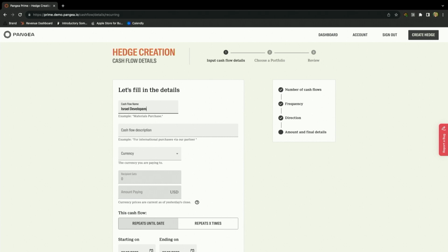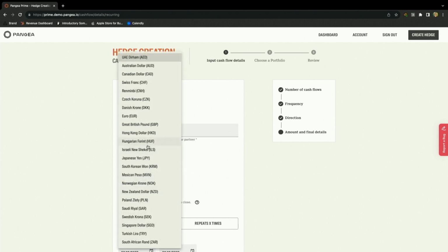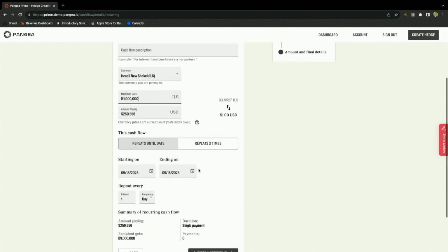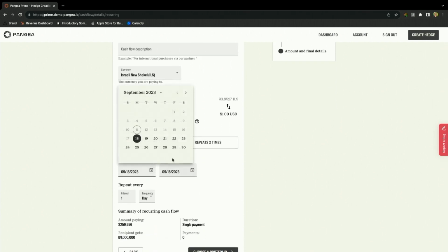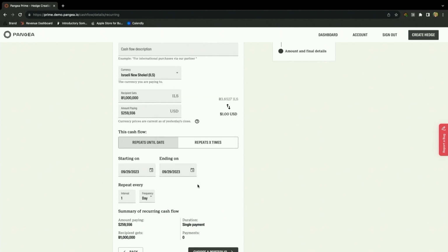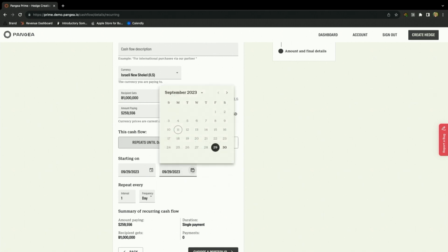So we've got an Israeli development team here, and I pay them every month. So we just put a little bit of information in here. The currency is the Israeli new shekel. And that team costs me about 1 million shekel per month, which is roughly equivalent to 260,000 US dollars every month at the current exchange rate. We're going to have that repeat from the end of this month at the next payroll, out 1 year to August of 2024.